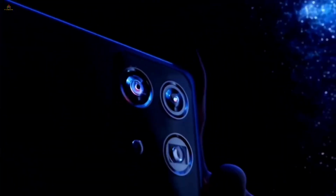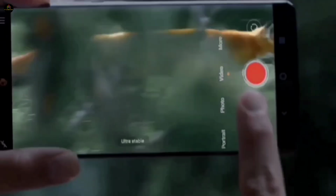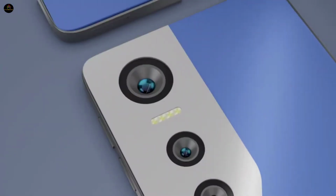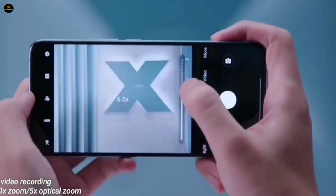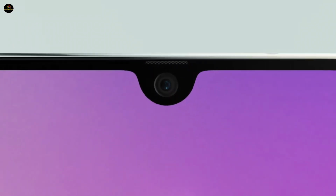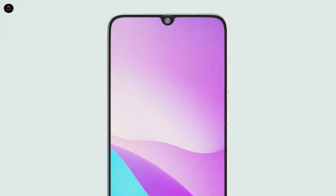Next level camera setup. Now, let's talk about the real star of the show, the camera. This phone delivers DSLR level photography with its insane 200 megapixel primary sensor. But that's not all, you also get a 50 megapixel ultra-wide lens, an 8 megapixel macro lens, and for selfie lovers, a 50 megapixel front camera that'll make every shot Instagram worthy.